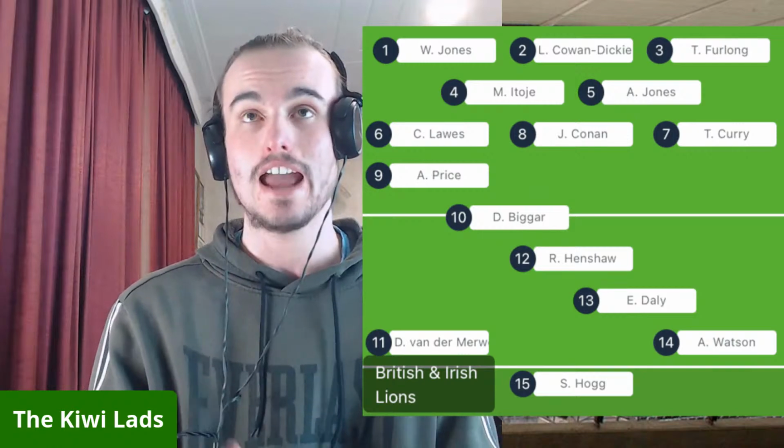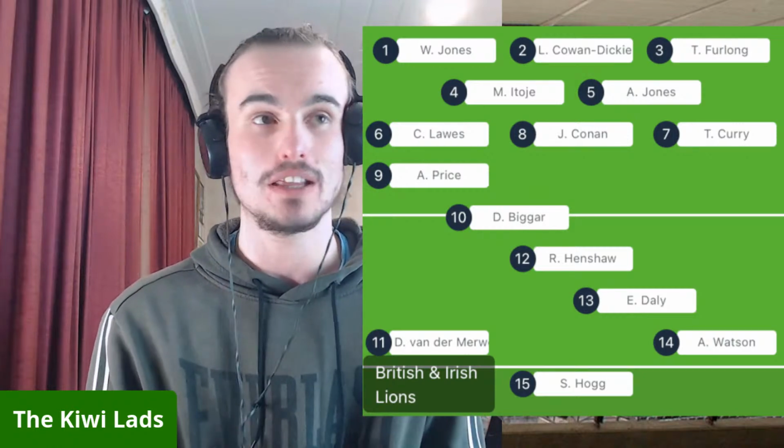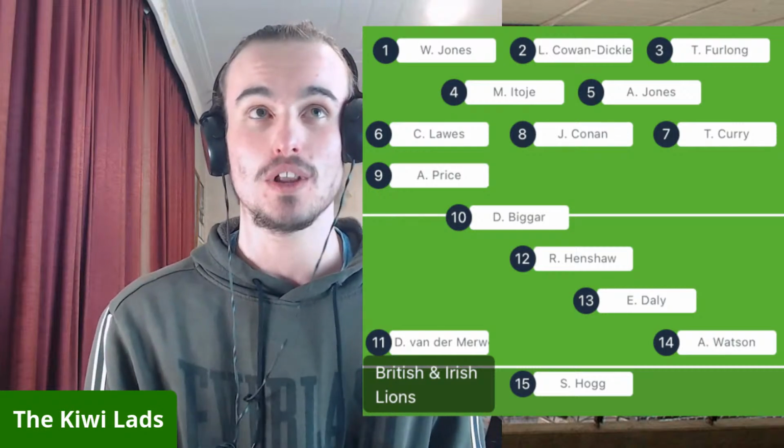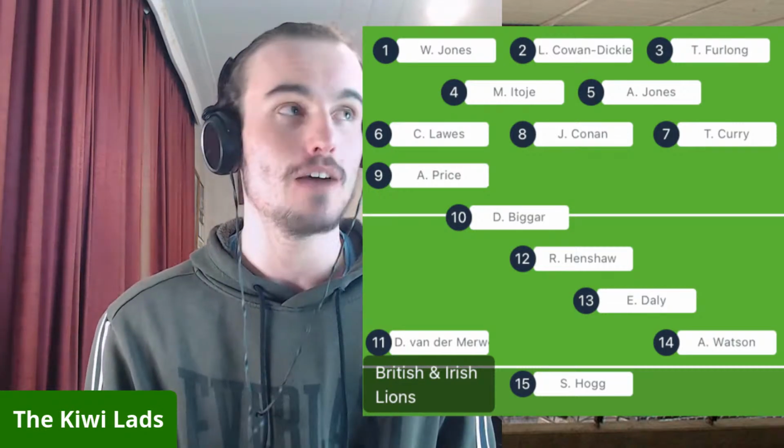Then we've got Cowan Dickey at 2, and Tyke Furlong is going to be the man playing at number 3, and that man is an absolute beast and a very dangerous man with ball in hand, and also when he will be scrummaging up against Oxnashe.